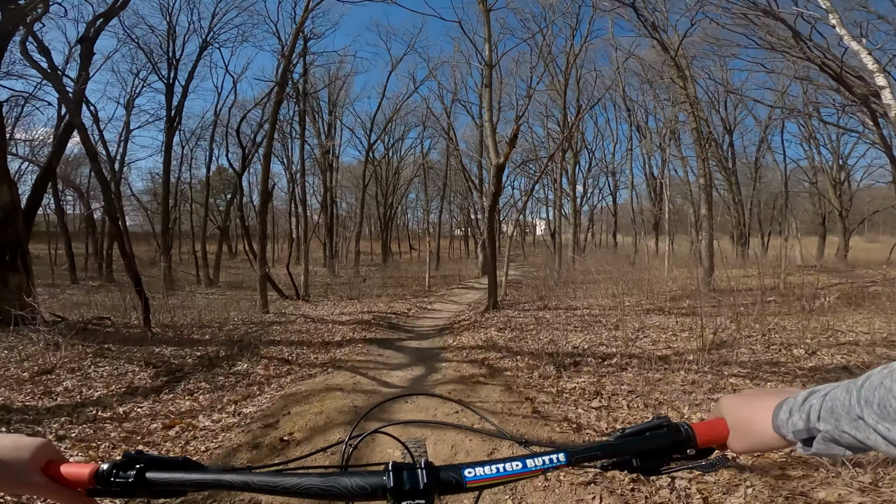All right, so now you can either go straight for the blue, right for the black. This is the brand new section they put in last year. And again, used to be part of the old trail. Coming up on a bridge, that used to be part of it too. Oh, it's really eroded out. But yeah, that section back there, you used to be able to ride underneath the bridge and bomb down the hill, but they got rid of that.